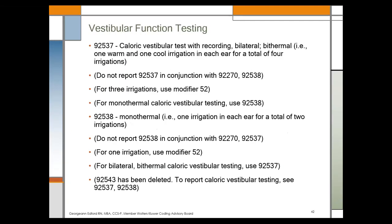The vestibular function testing, this is a caloric test, which means that it is warm water or warm liquid, and one cool in each ear for a total of 4 injections. These are new codes. They've been established to get better reporting. And then you'll notice that there are three parentheticals behind it, and then 92538 is monothermal, and the only difference is that it is one irrigation, whether it is either warm or cold, unlike the first one, which is two.